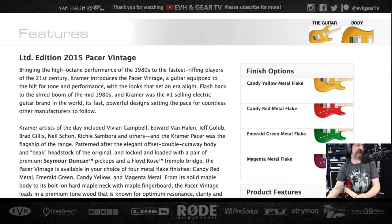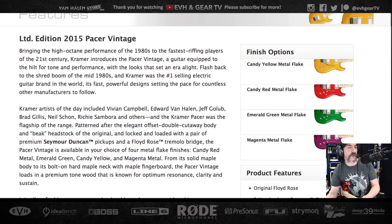So I'll read a couple of paragraphs here. Bringing the high octane performance of the 1980s to the fastest riffing players of the 21st century, Kramer introduces the Pacer Vintage, a guitar equipped to the hilt for tone and performance, with the looks that set an era alight. Flashback to the shred boom of the mid-1980s, and Kramer was the number one selling electric guitar brand in the world, its fast, powerful designs setting the pace for countless other manufacturers to follow. And of course, you've got your artists, all household names like Vivian Campbell, Eddie Van Halen, Brad Gillis, Neil Schon, Richie Sambora, and many others.